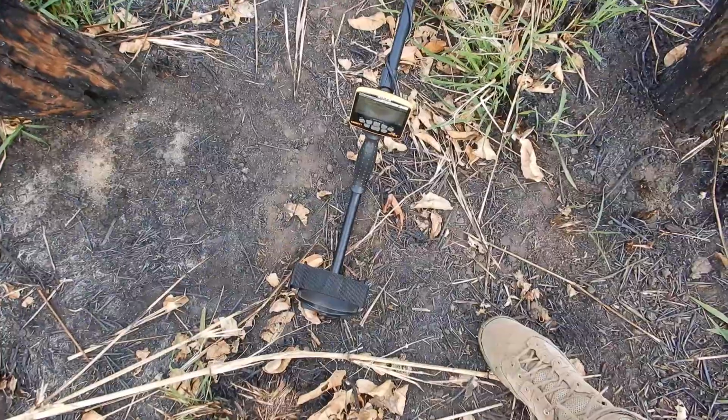It's one of his permissions. He's found several coins and a few medallions and things in this area previously. This is only his second or third trip in, so we've been invited in to have a look around too. We've got a couple of AT Pros and an Apex, so let's see what we unearth. Thanks for joining us. So here's my first target of the day.